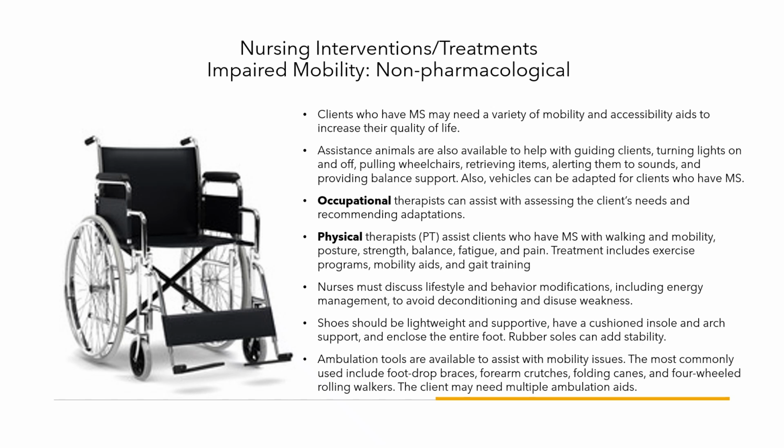Shoes should be lightweight and supportive, have a cushioned insole and arch support, and enclose the entire foot. Rubber soles can add stability. Ambulation tools are available to assist with mobility issues. The most commonly used include foot drop braces, forearm crutches, folding canes, and four-wheeled rolling walkers. The client may need multiple ambulation aids.